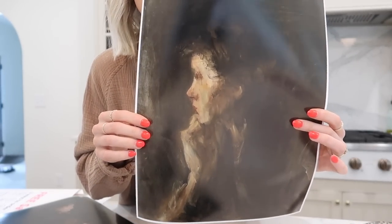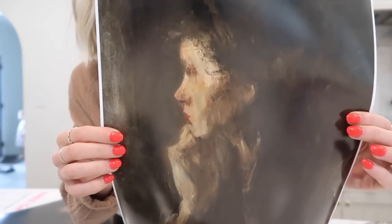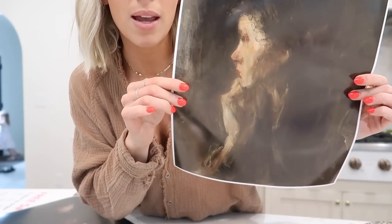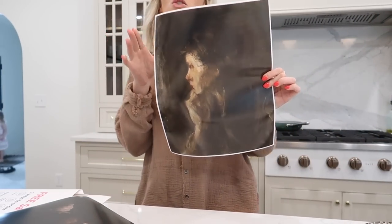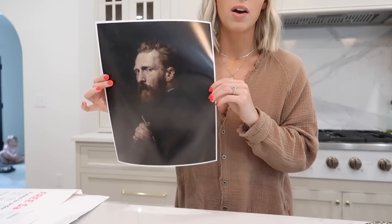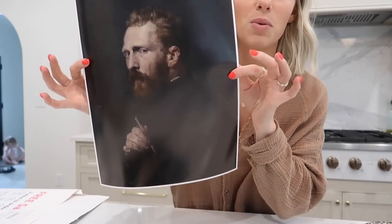This one was the one that said it was gonna be low quality, but because I feel like it was already a very abstract painting anyway, I think this is gorgeous. I'm really, really happy with it. And then this one of Vincent Van Gogh. So good, really, really happy with it.